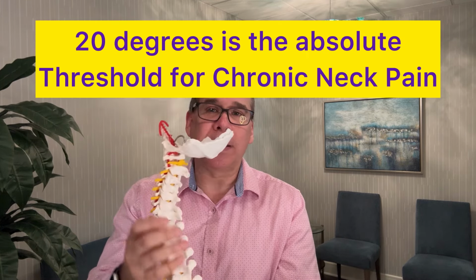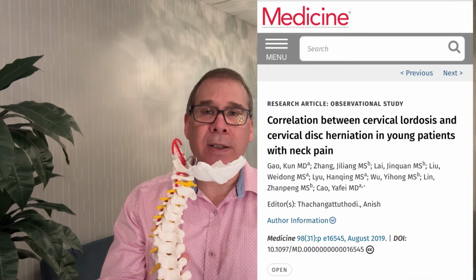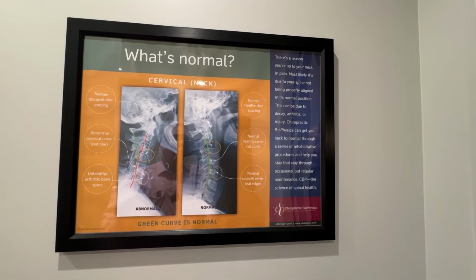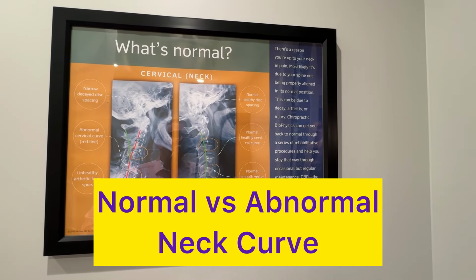Ideally, the spine would be at a 42-degree curve, but we found in recent literature that we want to see patients that have a curve in the neck of at least 20 degrees. Under 20 degrees, we start to see a lot of pathologies occur, whether it's headaches, dizziness, all different types of pains, the propensity for having herniations in the future. So we want to make sure that that cervical curve is in the mid to upper 20s, if not better, based on your anatomy. So I just want to show you what a normal curve looks like.